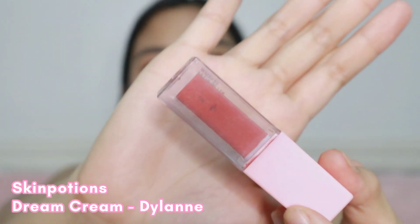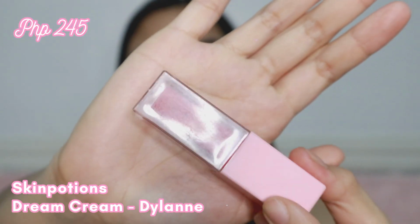Check it out. Next up is makeup. And this is the Skinpotions Dream Cream. Ganito yung itsura ng packaging niya. Empty na yan, guys. Empty na talaga yan. And this is just 245 peso. 3-way velvet tint to. So I can use this on my lids, cheeks, and lips. And ito yung unang naubos dahil ito yung favorite shade ko.